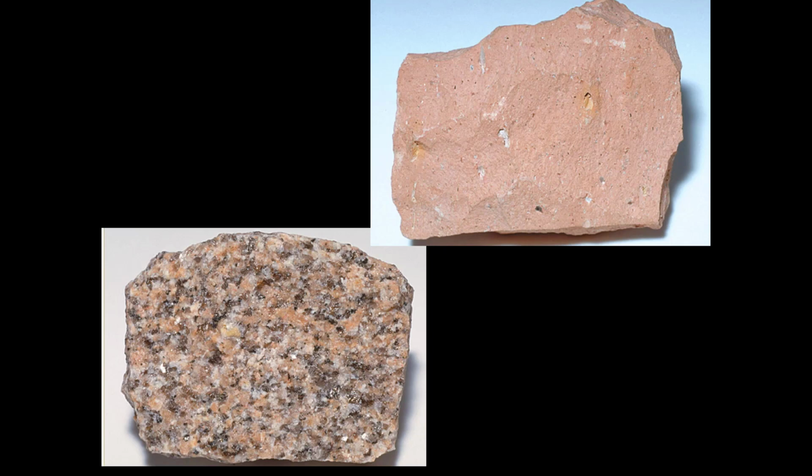So once again, composition and texture, right? Both of these rocks are felsic in composition. The granite on the bottom and rhyolite on the top. If I was to melt this rhyolite down and cool it slowly over the course of years, it would make granite. If I was to melt this granite down and cool it quickly, maybe over the course of hours, it would make rhyolite, right? They are chemically the same. The only difference between them is their cooling speed. The granite on the bottom cooled underground and slowly. The rhyolite on the top cooled above ground and quickly, right?